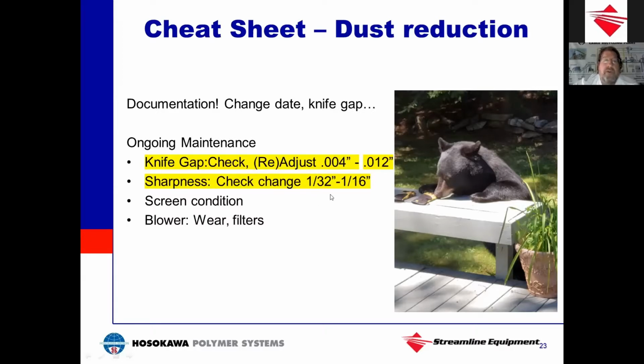Sharpness, check the sharpness, make sure if they're getting dull that they get resharpened. Check the screen condition. Again, the screens usually last a long time, unless you're running real high capacities or glass-filled material. They still should last quite a bit longer than the knife sharpness. And the filters and wear of a blower wheel as well.